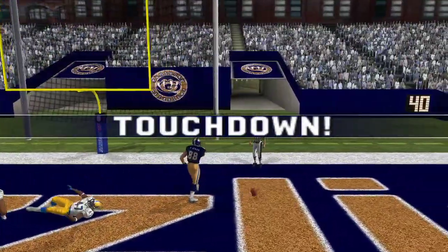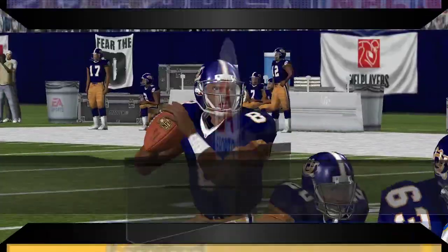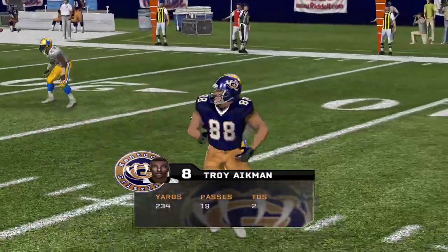Oh, nice pass. Aikman hits Keith Jackson over the middle for the touchdown.